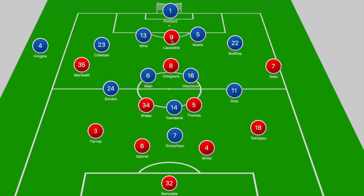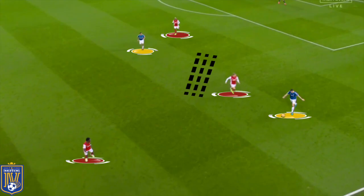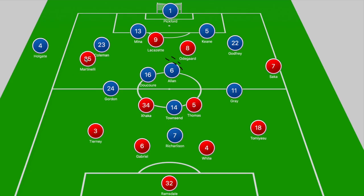In terms of Arsenal's pressing, there was no real issue from them from a defensive aspect as a unit. Lacazette would be in charge of pressing the center backs, and if Odegaard did look to shift out to Keane per se, he was blocking off the passing lane into Alan on a consistent basis, and that would see Martinelli and Saka stepping to Coleman and Godfrey.